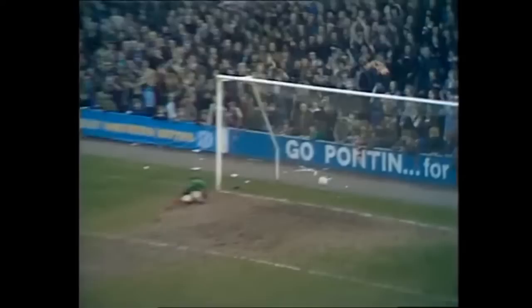Well taken by Walsh. Davis is on the far side, Ainscough coming square. That's the ball. That's a good try, what a goal!